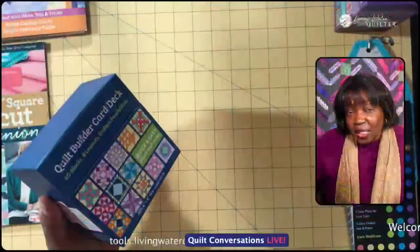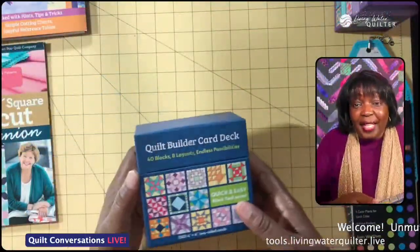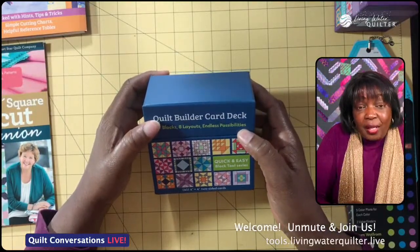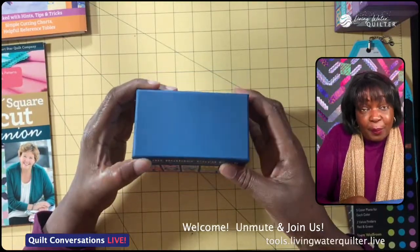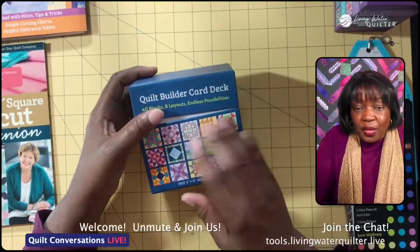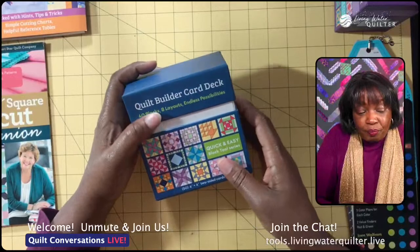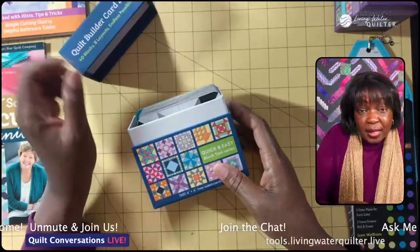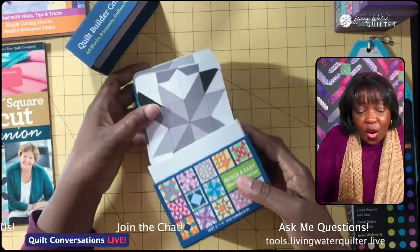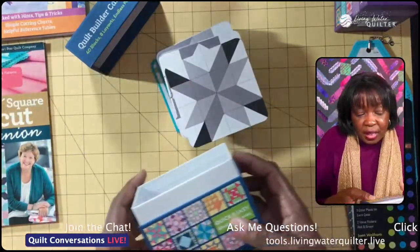Some of us don't want to use software like Electric Quilt 8. We may want to use something that is closer to what may be more traditional for us. And these are cards. These are quilt cards.